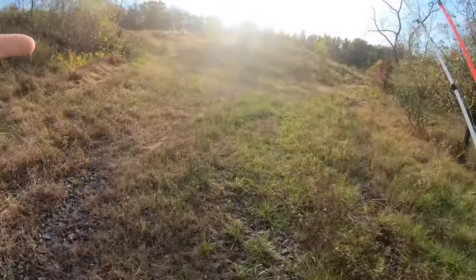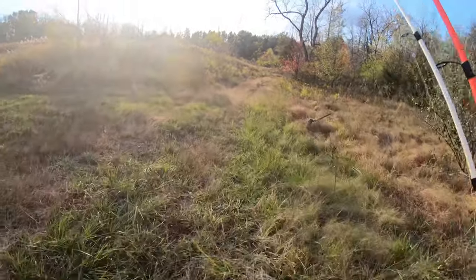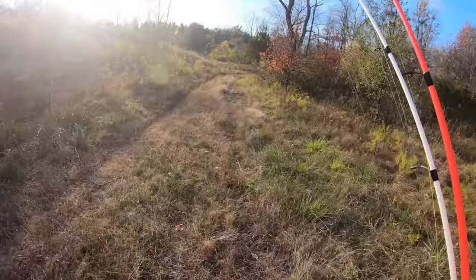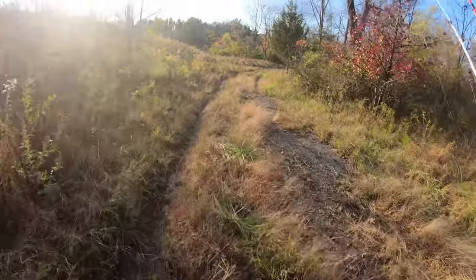Pond's down yonder. Got to do a little bit of walking to get there, but turns out it's worth it. So let's just see how today's gonna go. Hopefully, fingers crossed, we'll get this challenge completed and done. So let's just see what's gonna happen.